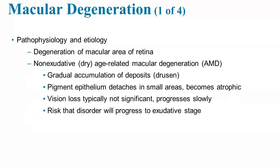And the last one I'm going to talk about is age-related macular degeneration, and the area involved with this is the retina, which will lead to problems with the optic nerve. And there is a degeneration of the macular area of the retina, and there's two types. There's the dry and the wet.